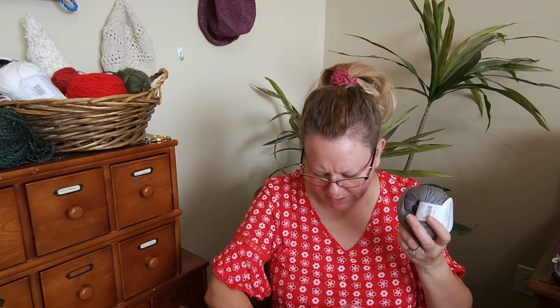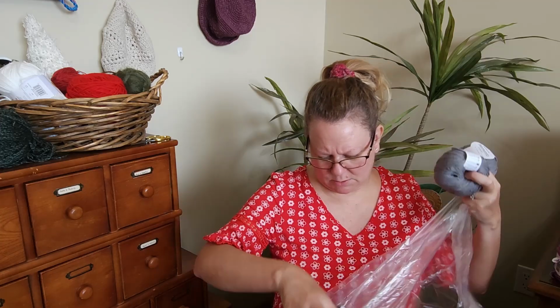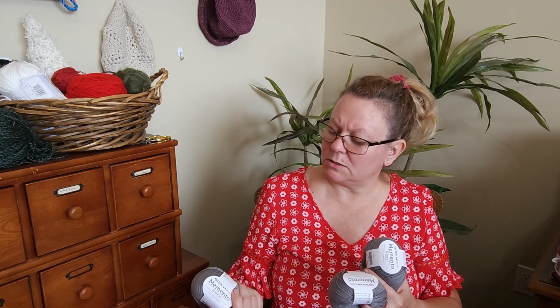Then we have some of this Memento. Let's see if I can find all the Mementos. It's not Mentos, it's Memento. And this is a DK weight. It is 100% Pima cotton.